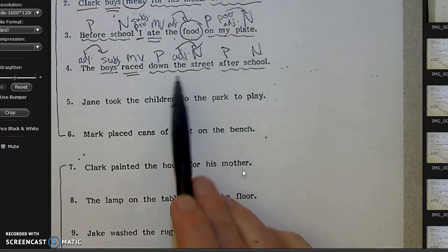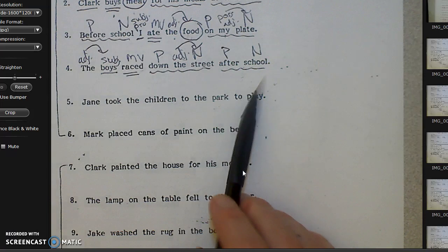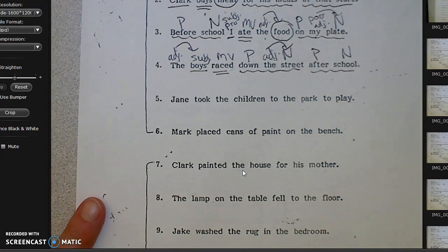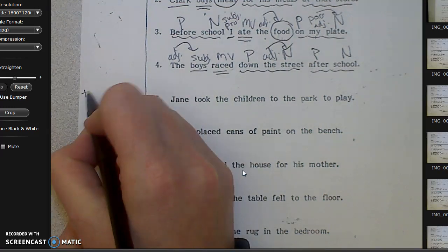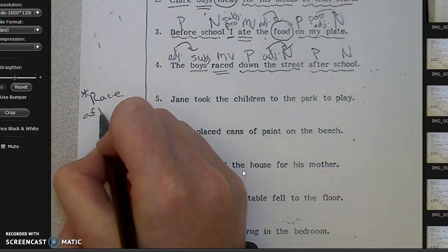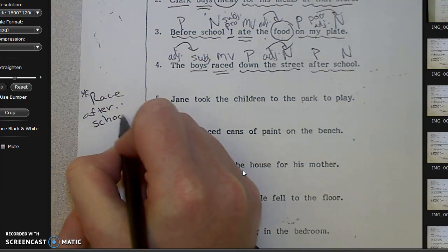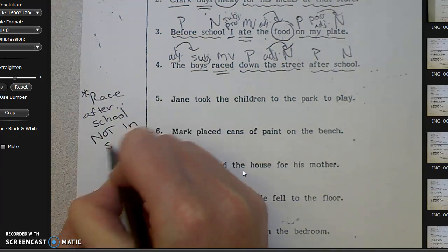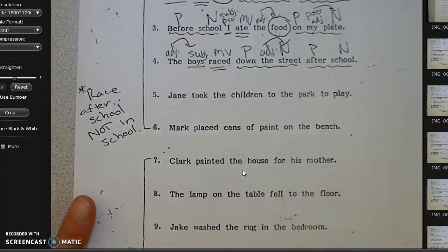These boys are great because they waited until after school to do the racing. And some of us need a reminder. Let's write our reminder right here. Race after school, not in school. Just so we remember.